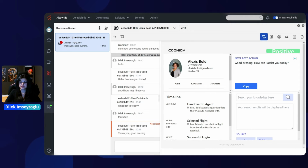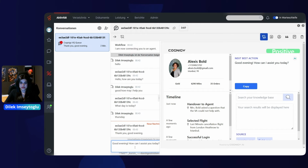Then, since we also have Copilot here on the right side, we can directly jump into Copilot, because one of the features we've added, it's just something small, but it makes the agent's life a little bit easier, is the next best action. For the next best action and also for the knowledge assist, we have now added a copy button because it's a bit cumbersome for the agent to go in here and copy it manually, to select all of it. So they can now just click on the copy button and paste everything into the reply box.